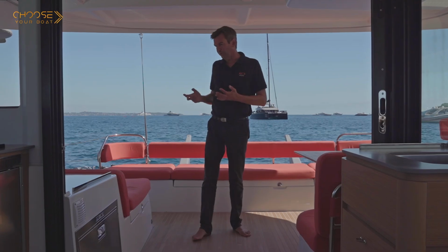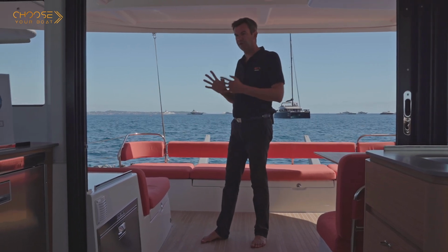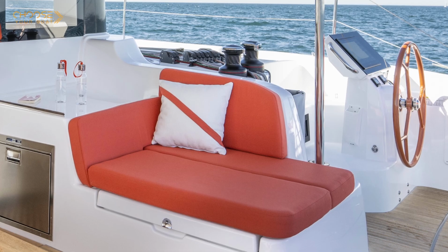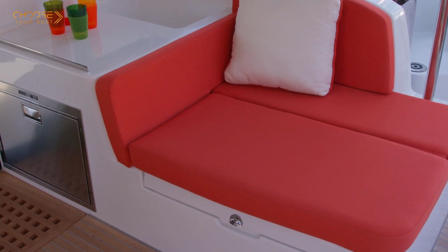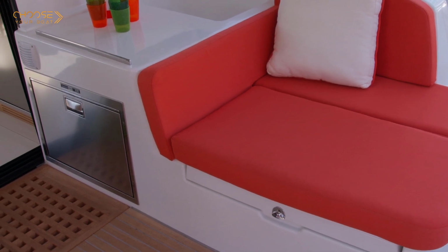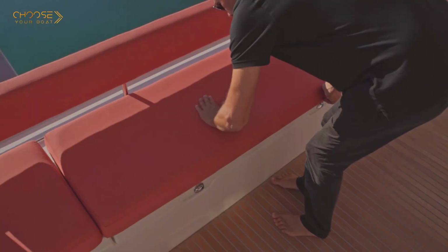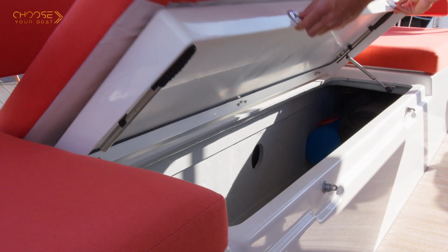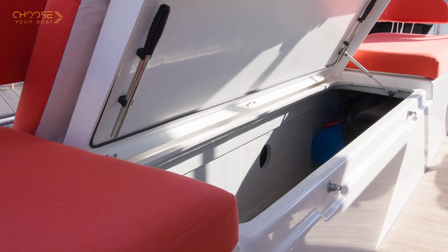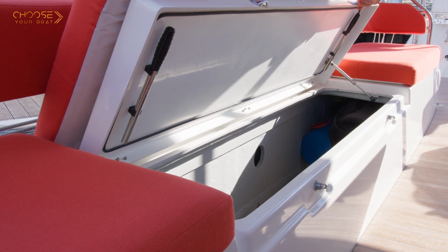On to starboard, the fact that we decided to go for twin helms instead of a bulkhead helm station creates an additional space that we use for lounging space. Forward of the lounge is a big space with internal locker that can be converted into a drawer fridge. Aft of the cockpit is a very wide settee, taking the whole width of the boat, and this hides a very smart locker, which is all length, so you can easily store all the long stuff that you may have on board.